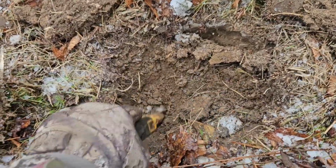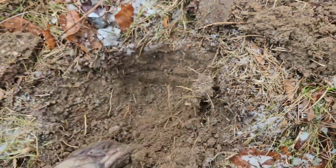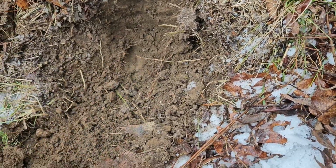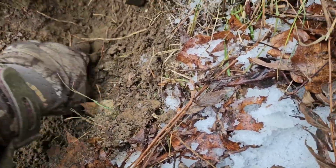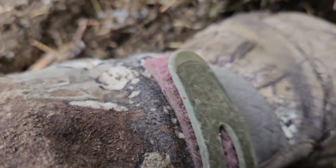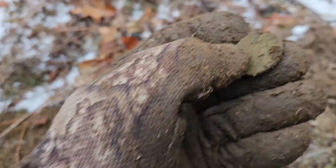All right, finally got it open. It's pretty frozen solid for the first few inches. Good. It's still right in there. Let's see if I can film at the same time. All right, so it's right in here. I don't see anything yet. Oh, there we go. See a rim of something. I think we're gonna have a copper, guys. All right. We get a copper.